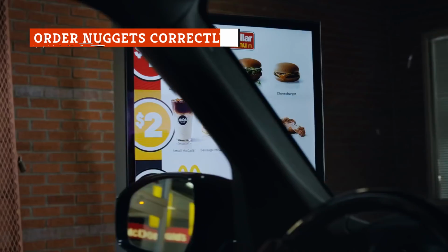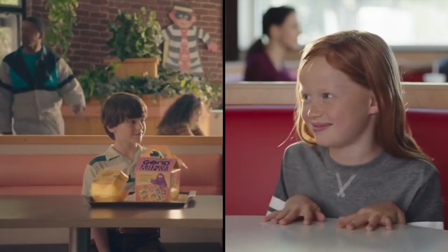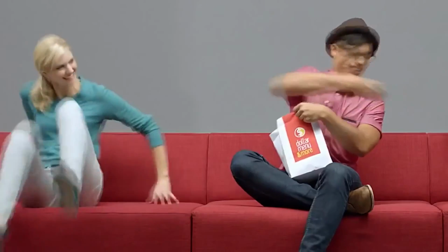Do you ever get the feeling that the McDonald's dollar menu is undermining the rest of its menu? That's because it kind of is. If you play your cards right, it's possible to get more food for less money by ordering multiple dollar menu items instead of the regular full-size order. Luckily, TikTok user I'm Simone Cardosa is here to help us out.